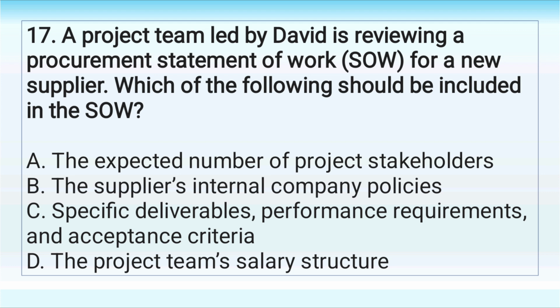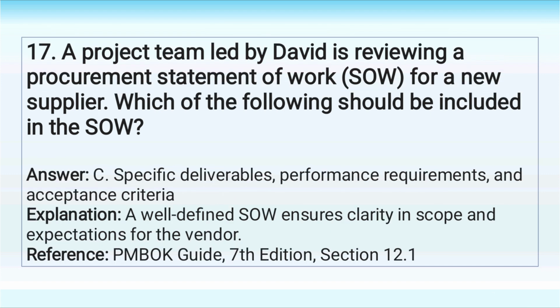A. The expected number of project stakeholders. B. The supplier's internal company policies. C. Specific deliverables, performance requirements, and acceptance criteria. D. The project team's salary structure. Answer. C. Specific deliverables, performance requirements, and acceptance criteria. Explanation. A well-defined SOW ensures clarity in scope and expectations for the vendor.